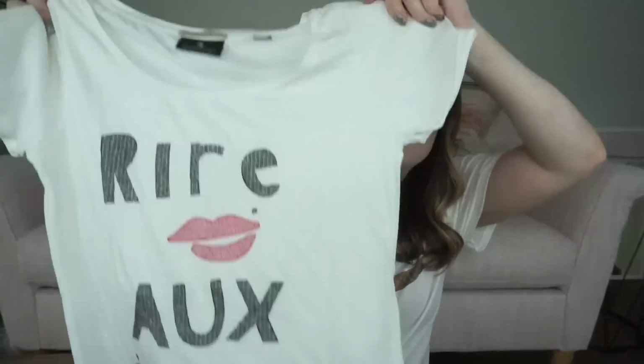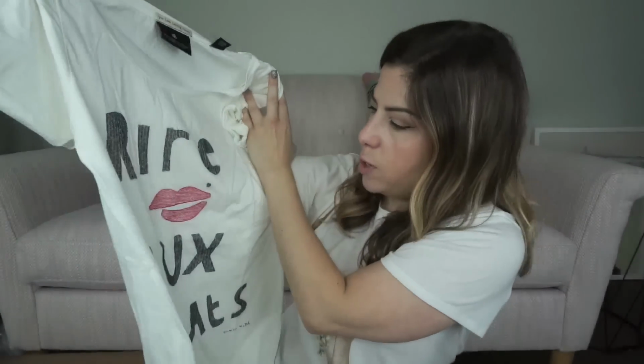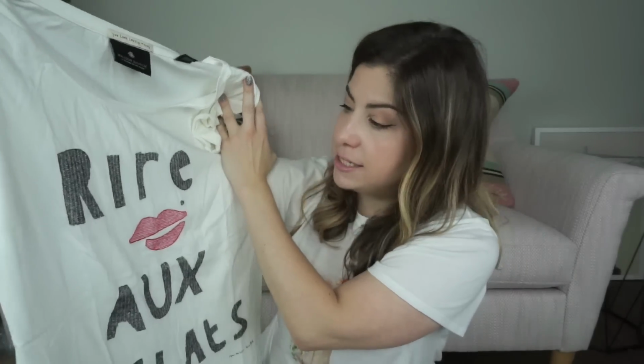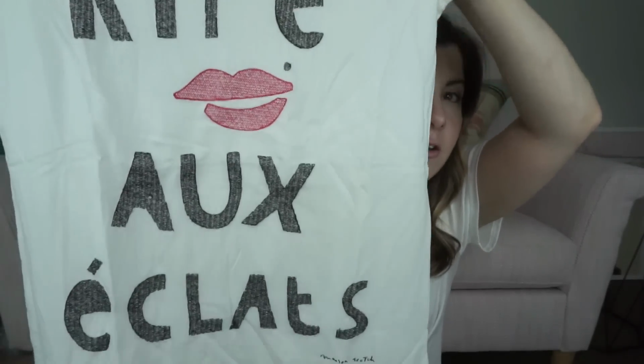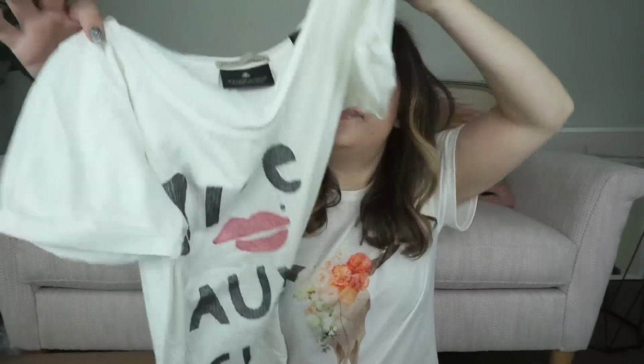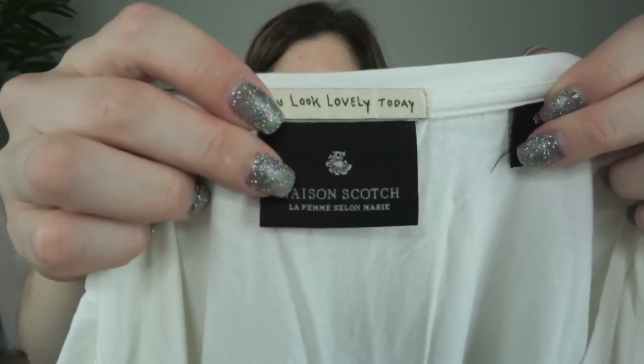Next thing I see is a graphic tee. So I love my graphic tees. This one says something in another language. I'm guessing French, which I do not speak. So if you know what this means, let me know down in the comments below. Rire à éclats. I'm not really sure. But anyways, it's really cute. The brand is Mason Scotch, which is a really good line. I don't find it that often myself, but I think this is a really cute top, and I'll probably list it at $35.